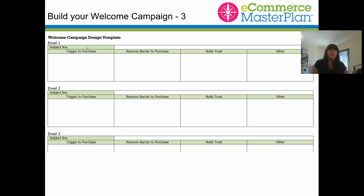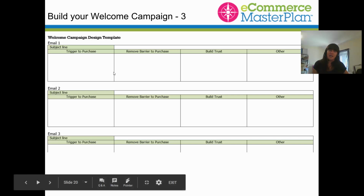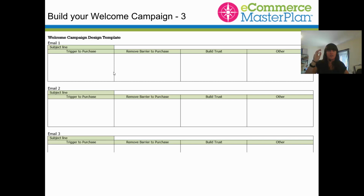How much content you have will therefore determine how many emails you need to send in order to get all those messages across without just bombarding them with the longest email in the world ever. So this is how you work out how many emails you're going to need to create. Now, if you do this and you find, oh my God, I've got to create like 8 emails, it's going to take me weeks, you can put your welcome campaign live with just one of them ready. You've got this document, which will show you what you're going to need to build, but just get the first one done, put it live, and let that start helping your sales process.